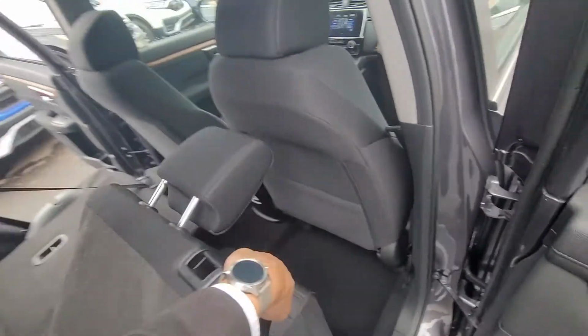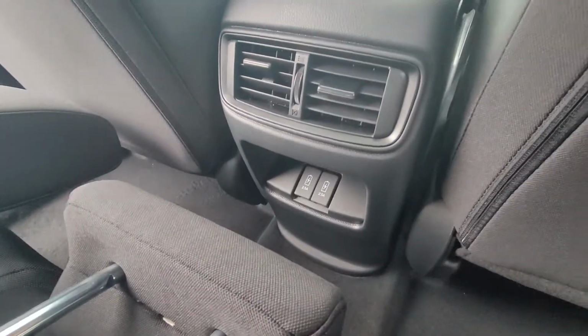So let's put our seats back up. And of course we have USBs in the back because we know that's important to the back passengers.